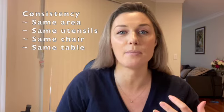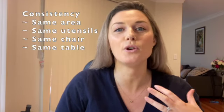Okay, the first thing you can do is have a routine. So that means certain meal times at certain times of the day. The best way to do this is to have 3 main meals and then 2 to 3 smaller meals throughout the day. Sit in the same area and with your child having the same chair and table so they're familiar with this routine and know where to go and what happens when they're there.